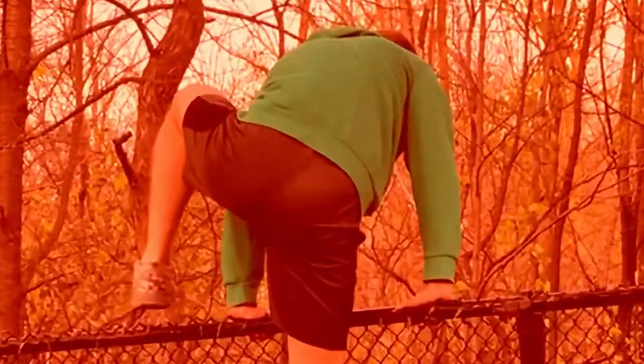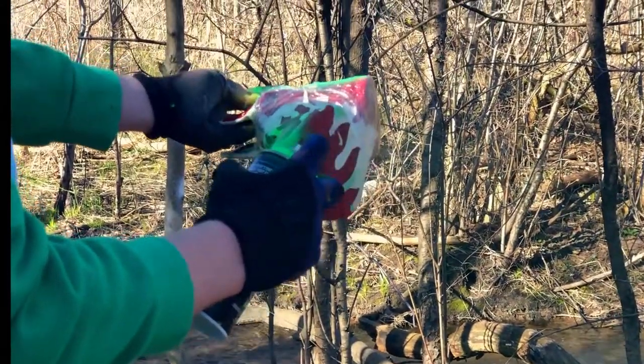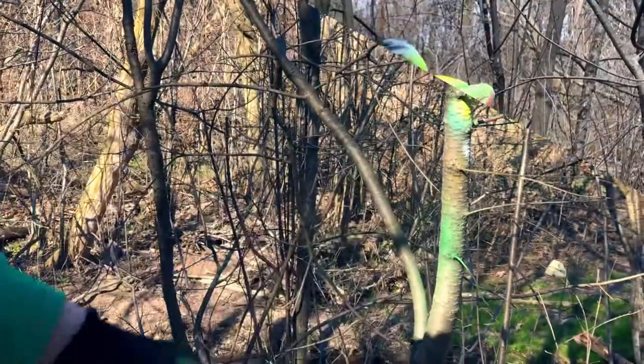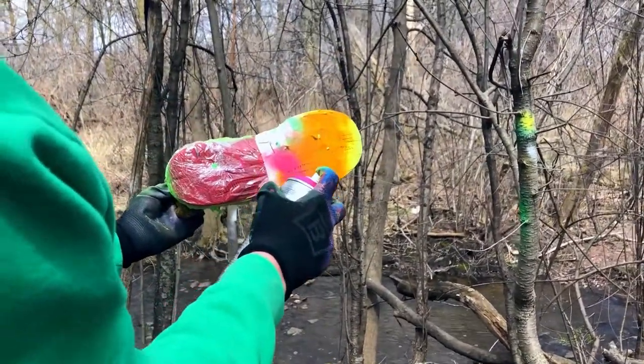Damn, boy, he's thick! Someone say satisfying tape removal? I think so.